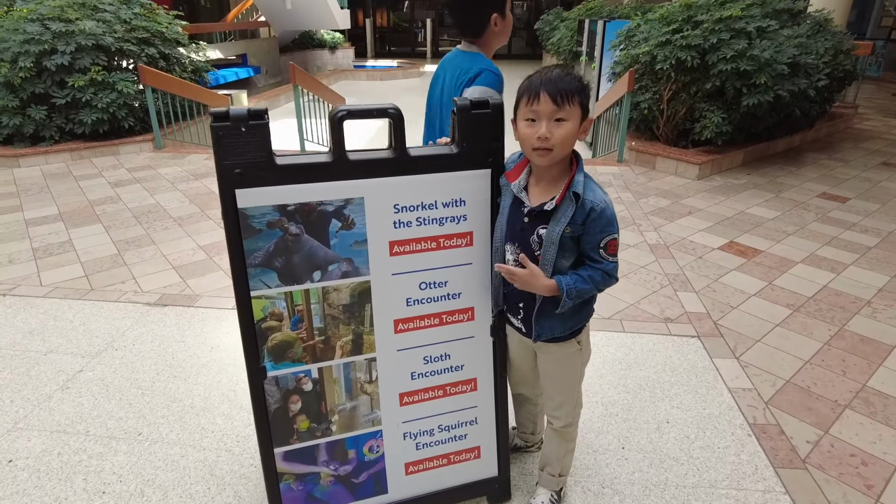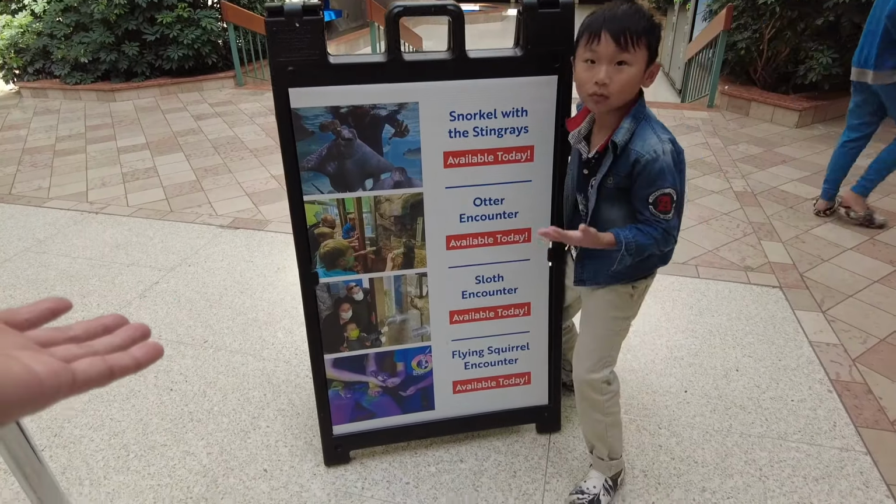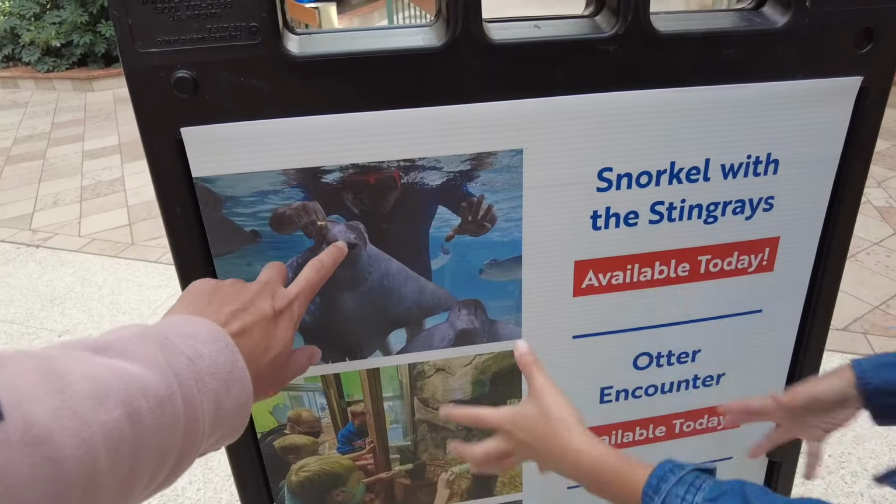Alright, so this is what is available today: snorkeling, otter encounter, sloth encounter, flying squirrel. That's awesome. I cannot wait for this one.